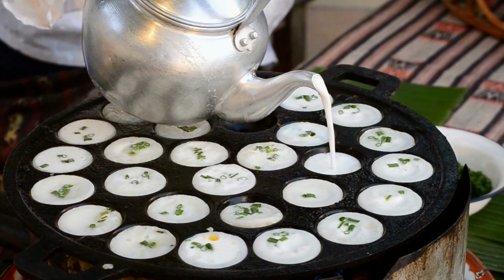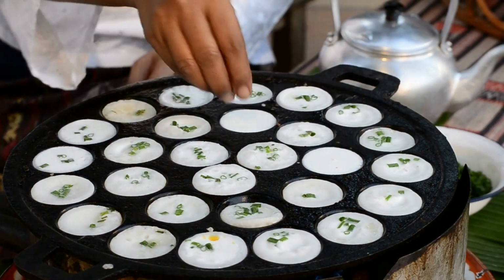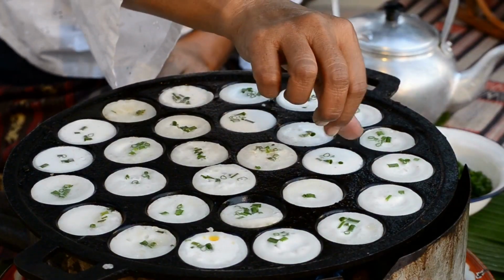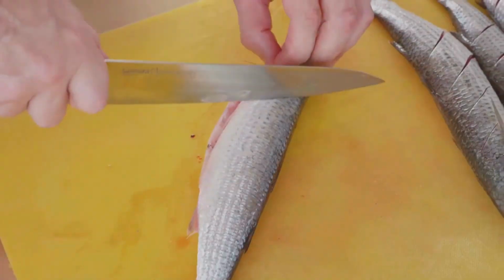Now, the key to cooking fish perfectly is all about heat control and timing. Too hot, and the fish might overcook and become tough. Too low, and it might not cook through. Keep the heat at a steady medium and let the fish simmer gently in the coconut milk. This will ensure the pomfret cooks evenly and absorbs all the flavors.